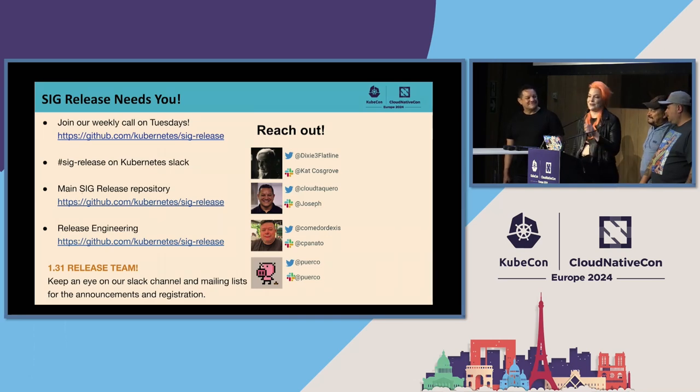Sure, I can talk about the release team. So the 1.31 release team, the application for Shadows is not open yet, but it will be open soon-ish. The 1.30 release is currently scheduled to come out April 17th. So sometime within 2 or 3 weeks of that date, you can keep an eye out in the SIG Release channel and the SIG Release mailing lists for updates on the 1.31 release and the Shadow application and any changes we might make for 1.31. But please do apply.